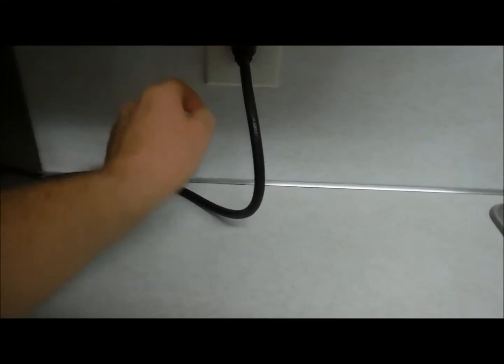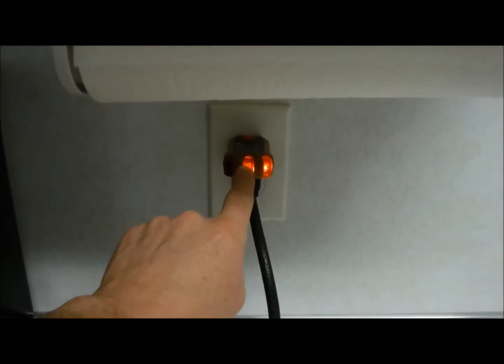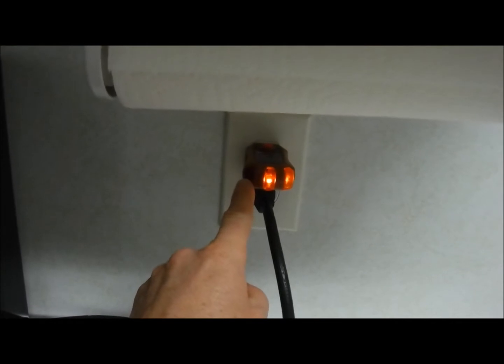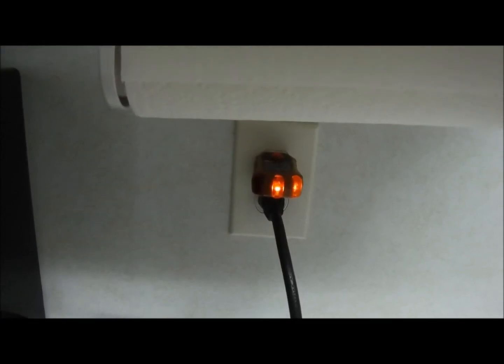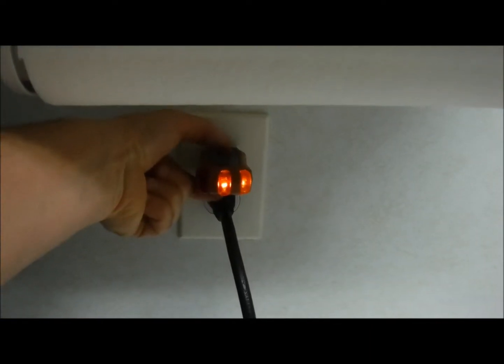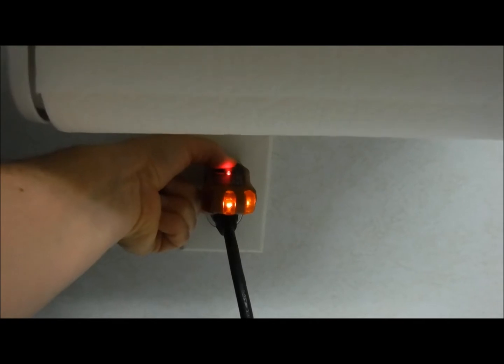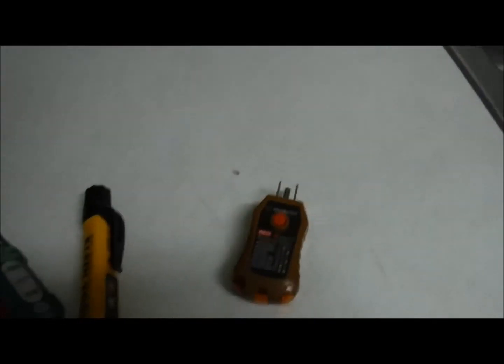We're in a kitchen, and this receptacle is wired correctly. This receptacle is wired correctly. If this red one would be lit up, we would know by the way the colors are what's wrong with it. But let me show you a defect. I'm going to push this button and you notice it lights up red. That is telling me that this kitchen receptacle is not hooked up to a GFCI receptacle.